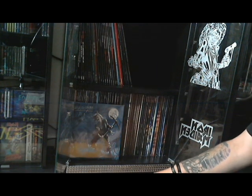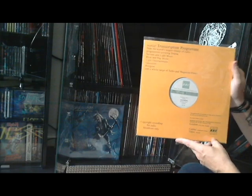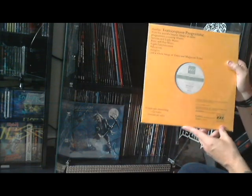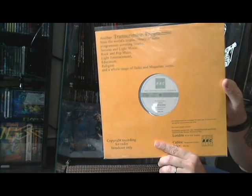This is the BBC Transcription Service. From the world's largest library of radio programs, evening drama, yada yada, BBC. This is on blue splatter.